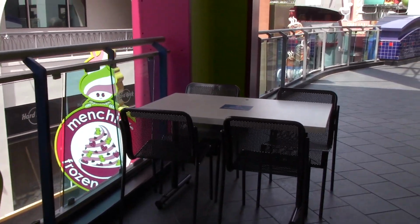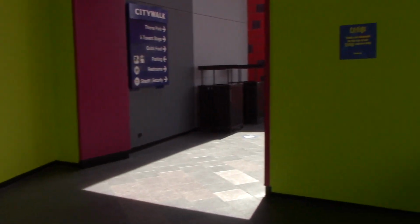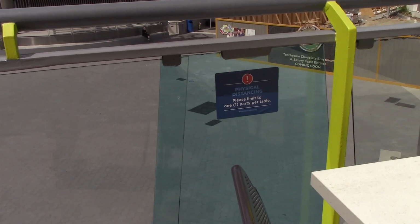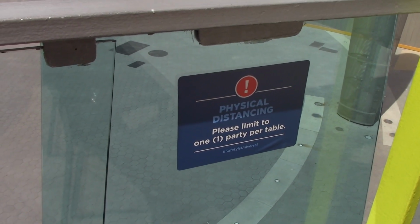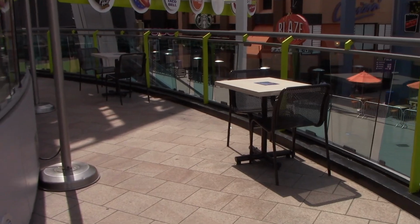They are definitely limiting the number of seating out here in terms of Citywalk. Like there used to be more tables in here. There used to be more tables inside KFC and all the other shops. There's definitely a lot less seating out here than before. And on the windows here, they've got these little signs saying physical distancing. Please limit to 1 party per table. They even have them here on the tables as well. But nice and spaced out.